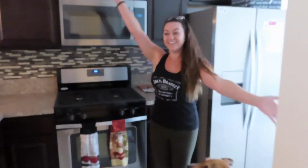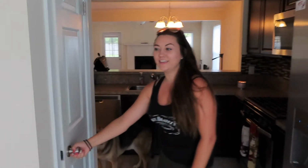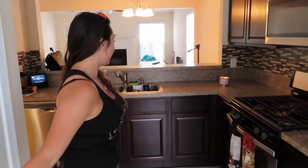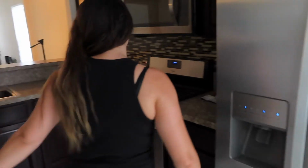All right, so this is our kitchen. Beautiful, nice countertops and appliances. This is our little random nook. We don't exactly know what we're gonna do yet, but we'll figure it out. We got a pantry. Lots of food stocked up in there. That'll be getting organized soon. And the best part of this whole kitchen is right here. It's an ice maker and water. That is awesome. All right, that's our kitchen.